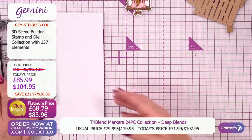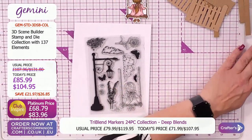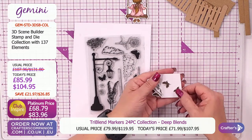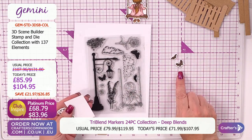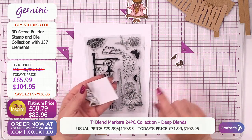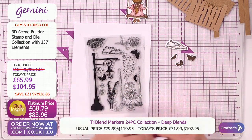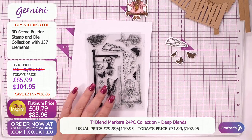I've got other stamps in this collection. Can you see these lovely solid ones? Yes. The solid ones are the little, I call them the little butterflies. Let's come in closer because I've got a cloud in there as well. I've got some butterflies that I've stamped and not had to fussy cut because guess what? You've got little dies for them. They have. Boom. Your clouds, your solid butterflies, and then including on this one, the lovely lamp post, exactly the same.